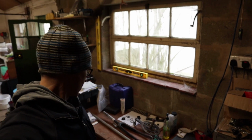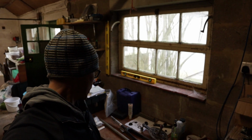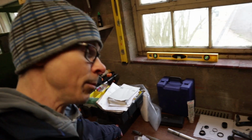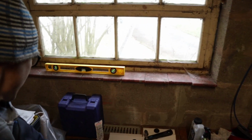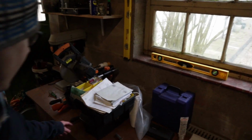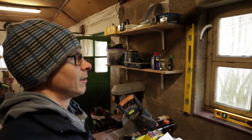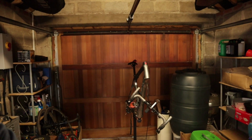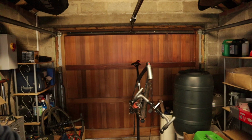Here we can see I've dismantled both the drivetrain and the front fork from my Trek. We've got the toolbox here, my torque wrench here, some fixings there, chop saw, drill press, which I think I've never used in anger, the trusty Doris, the Domane, which is both dismantled and still dirty.